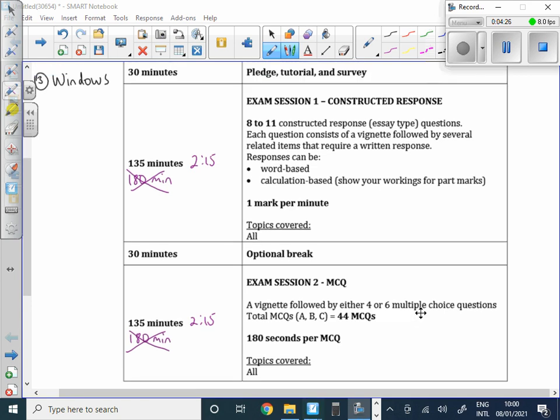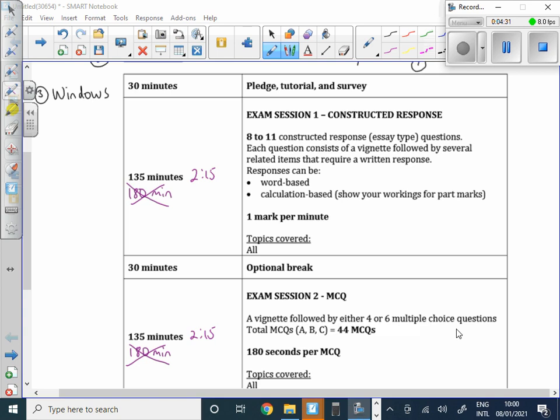What does that do to your overall exam writing experience? You'll come in the morning, and I've just taken this from the CFA Level 1. The first 30 minutes shows you what you can expect: the pledge, a bit of a tutorial, how things will run, and a survey. CFA loves surveys, so you can expect that. I'm not sure this is exactly how it will be for Level 3, but this is the guidance they're giving for CFA Level 1, which I assume will be the same for CFA Level 2 and of course CFA Level 3.